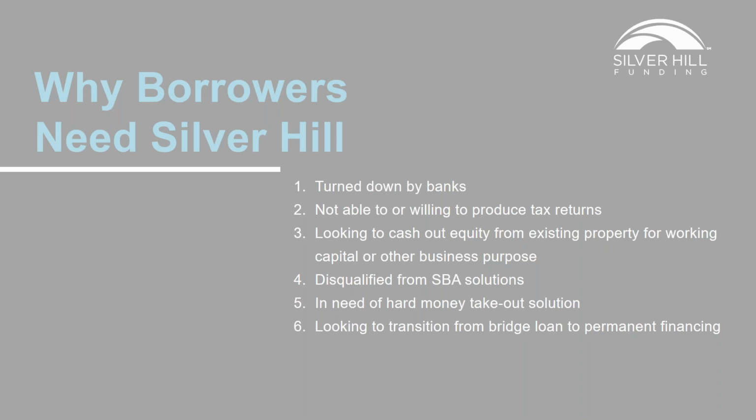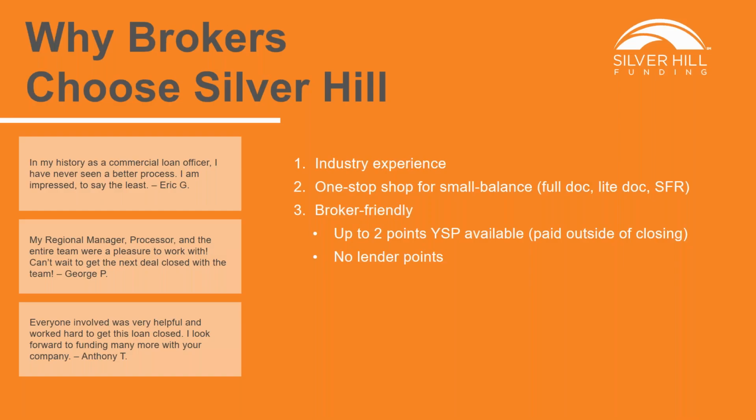Okay, so really those are the top reasons why borrowers come to us, brokers come to us, and really it's brokers. 100% of our business is the broker business. We're a wholesale lender, and brokers are our customers. So as borrowers are looking for these options as an alternative to the banks, they'll go to brokers, you guys, and potentially you guys can do business with us.